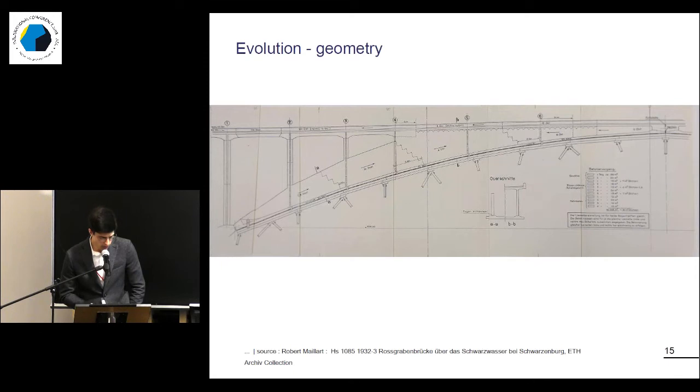General geometries evolve, becoming more and more flattened along time, depending also on the span of the bridge. More flattened arches are not without problems, since they require multiple supports in the riverbed. During the construction of the Vessy bridge, for example, flooding damaged the system of scaffolding of the bridge.